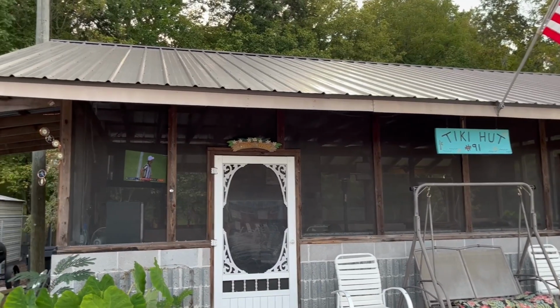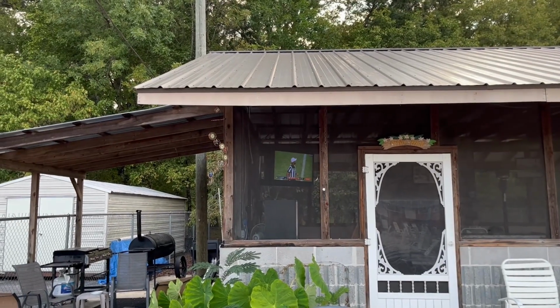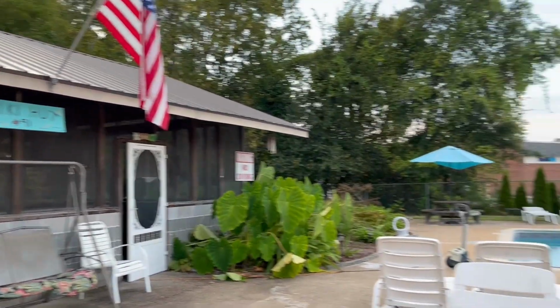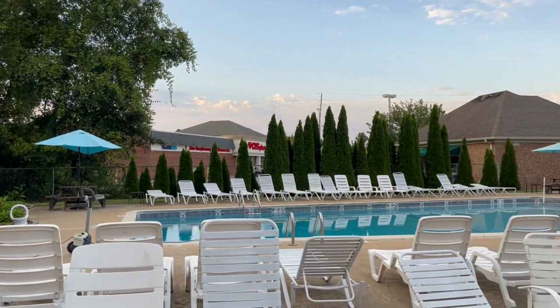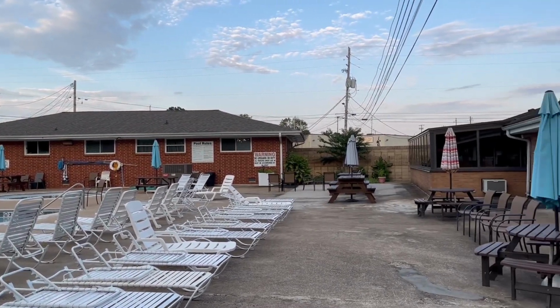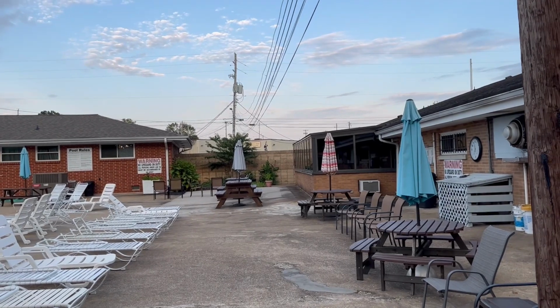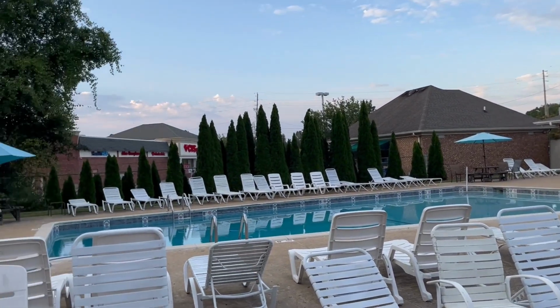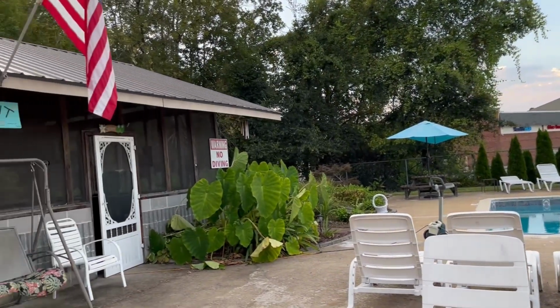This Elks Lodge happens to have an outdoor little tiki area. They also have a swimming pool, an outdoor swimming pool, and a hot tub there. So nice. The bar itself was a nice size. Staff, once again, super friendly. Nice menu to pick from. I had the ribeye sandwich. Yeah, they had good food there as well.